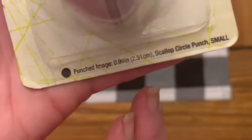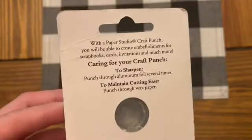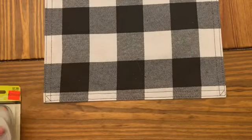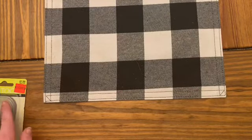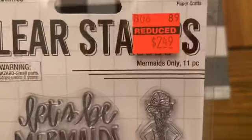This is just right under an inch, but it's a little scallop punch. And I thought that this would come in handy. I think adding something like this to the top of rosettes or even the bottom of the rosette to hide the staple is just something fun.